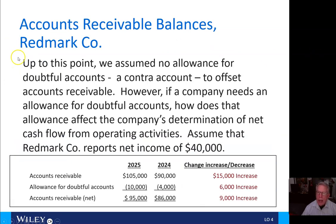All right, now accounts receivable balances, using Redmark Company to illustrate. Up to this point, we've assumed no allowance for doubtful accounts, a contra asset, as I'm sure you know, to offset accounts receivable. However, if a company needs an allowance for doubtful accounts, how does that allowance affect the company's determination of net cash flow from operating activities? Well, we're going to assume that Redmark Company reports net income of $40,000. Here's its accounts receivable, its allowance for doubtful or uncollectible accounts, and accounts receivable net. And here are the changes in the comparative balance sheet item.